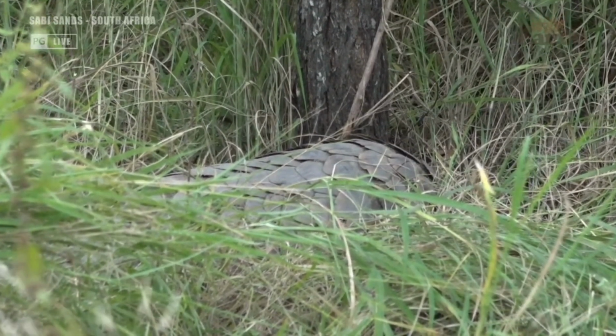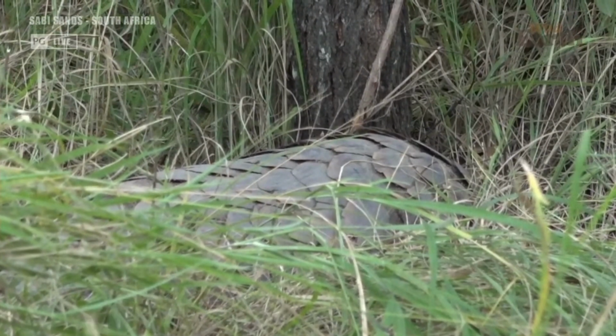That's my bush squeal. Morgan, have you got a squeal for us? He doesn't want to squeal.